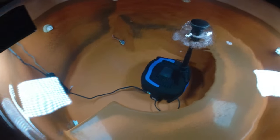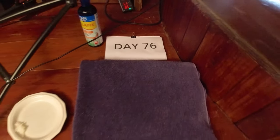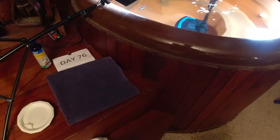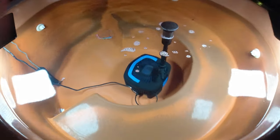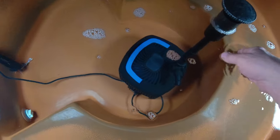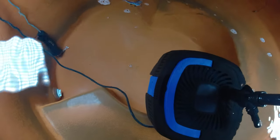All right, so today is the evening of day 76, almost midnight, and I've been raising these two red-tailed catfish for 76 days since I bought them. I bought them at about 2 weeks old, and they are getting pretty big. I'm going to pull this filter out so I can feed them without the filter sucking up all the food.